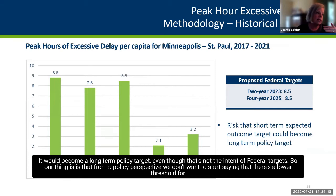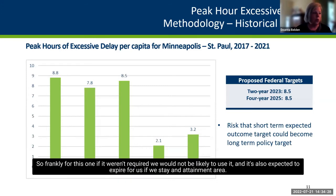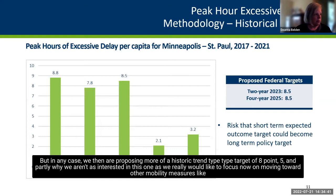So our thing is that from a policy perspective, we don't want to start saying that there's a lower threshold for congestion than we can tolerate, that could be interpreted as a need for expansion. So frankly, for this one, if it weren't required, we would not be likely to use it. And it's also expected to expire for us if we stay an attainment area. But in any case, we then are proposing more of a historic trend type target of 8.5.